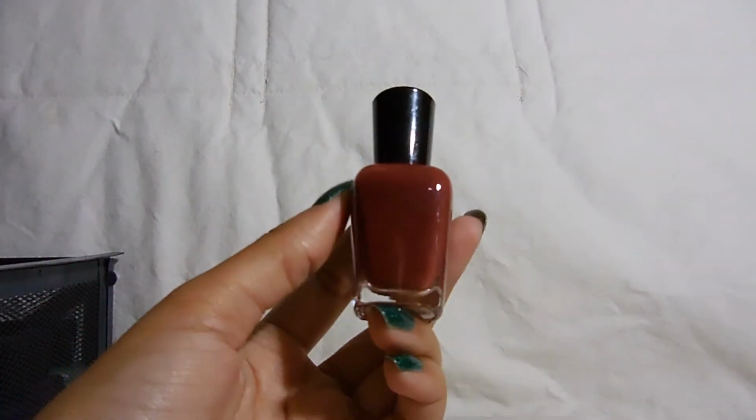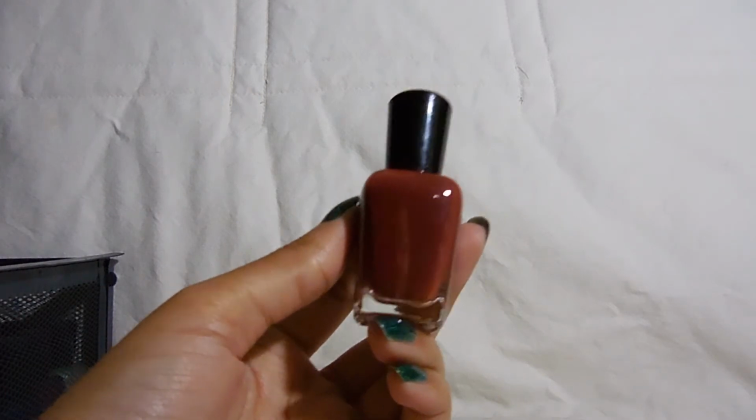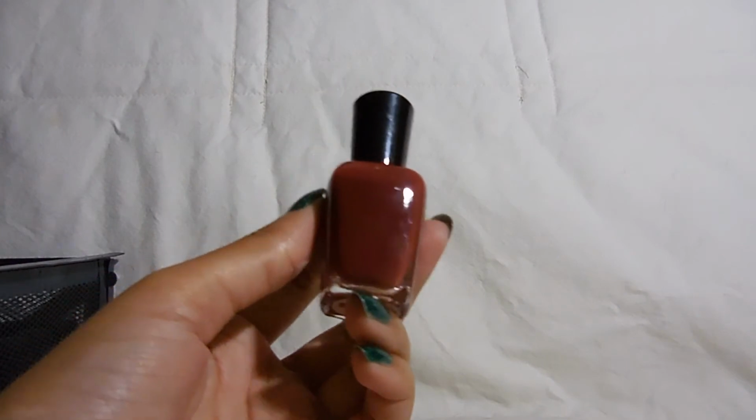This next one is Pepper, which is one of my favorite reds, and again, the formula is perfect. I don't know what else to say about it. So that one is Pepper. I highly recommend all of these Zoyas. Well, maybe not the Magical Pixie Dust, but all the rest of them, definitely.